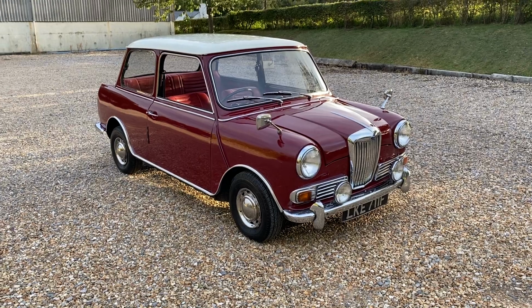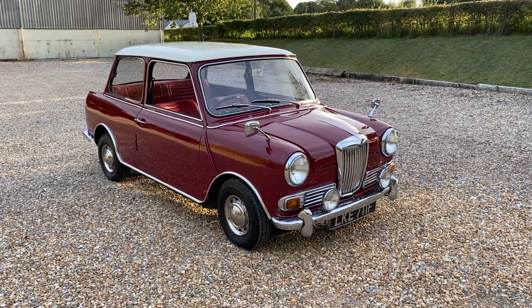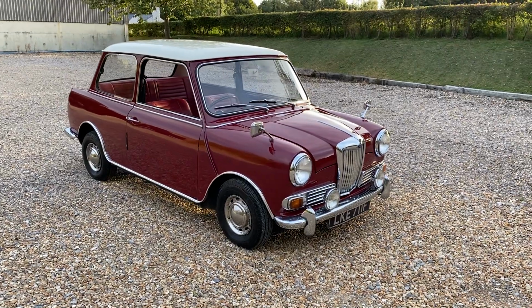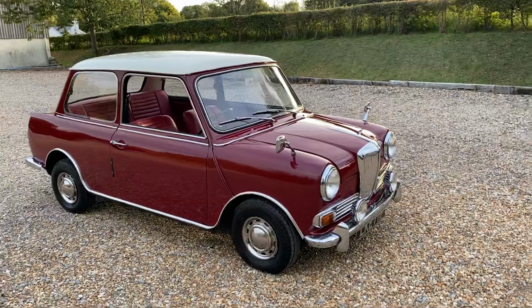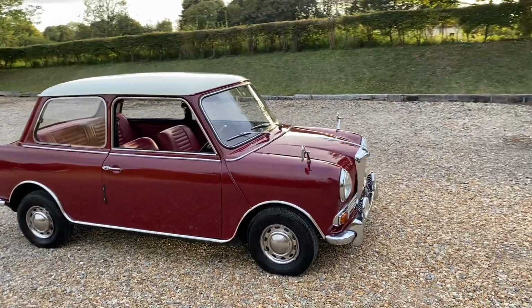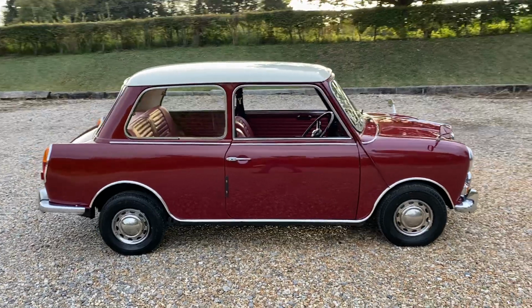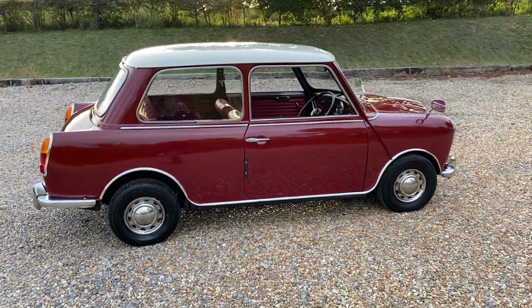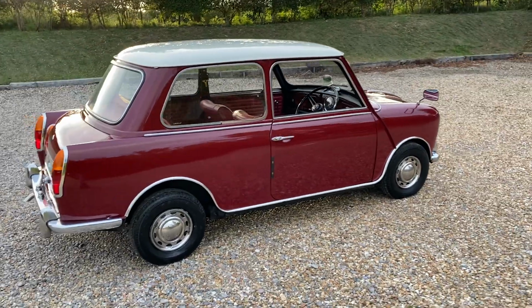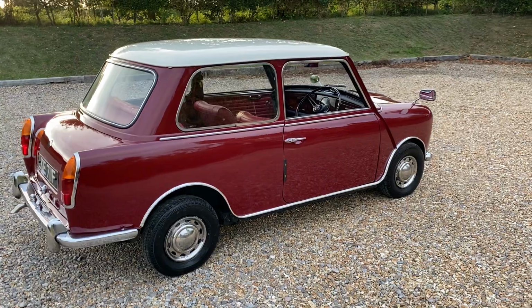Today's classic is a simply stunning example of a beautiful little Riley Elf from August 1967, 86,000 miles, displayed on the Speedo. And this car, well, it is stunning, as you can see, and it drives beautifully, and it's had a lot of money spent on it to get it to this standard.